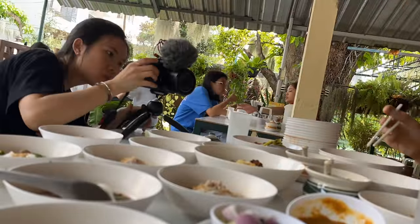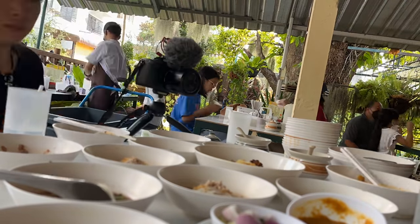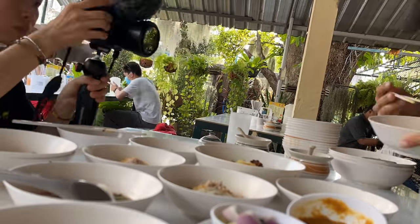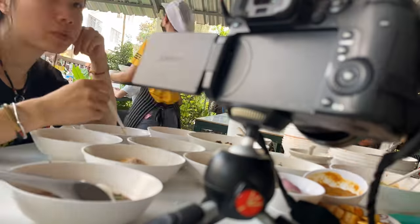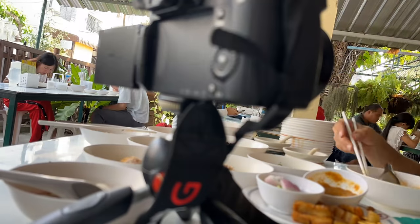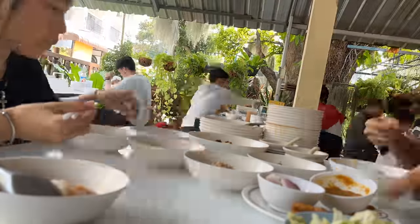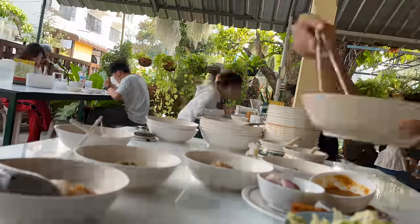It's not only the variation in the noodles. The meatballs are also chicken meatballs, pork meatballs, and beef meatballs. So they each have their own levels of bounciness. You can identify them by the color, but it is fun feeling the different textures of the noodles. I'm so impressed by how much they give.